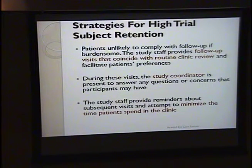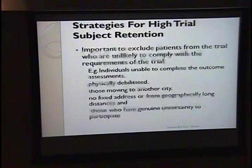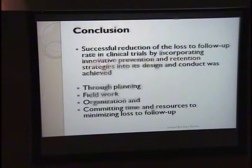The study coordinator is always present with the trial subjects to ensure that their questions and concerns get answered, and sometimes they help reduce their waiting time, which is a big incentive for patients to come and visit the study coordinators. Also, it is important to exclude patients who are unlikely to comply with the trial requirements, and we eliminate them at the level of enrollment itself.